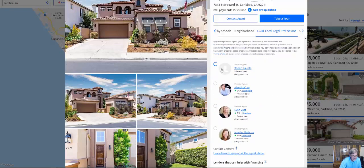I like seller's agent, Robert Lorito, and I just call Robert, right? I actually know some of these agents, and if they're a listing agent, I'd give them a call. But I also know some of those agents have teams, and I don't want to be talking with someone in Robert Lorito's office. I want to talk with Robert.